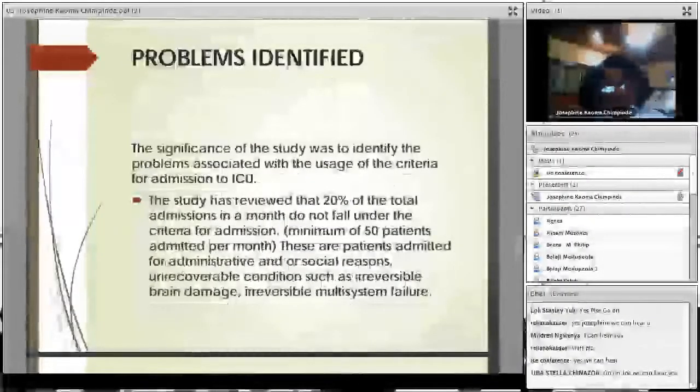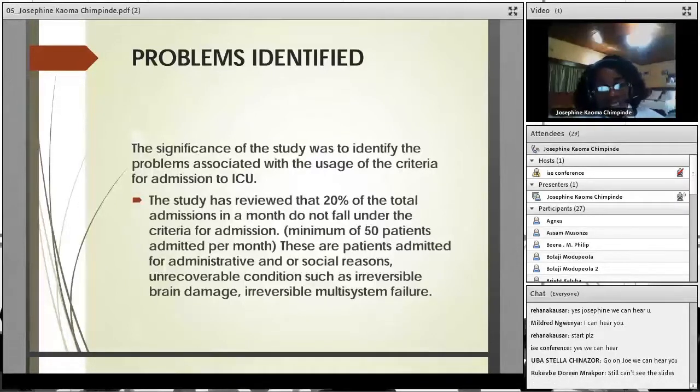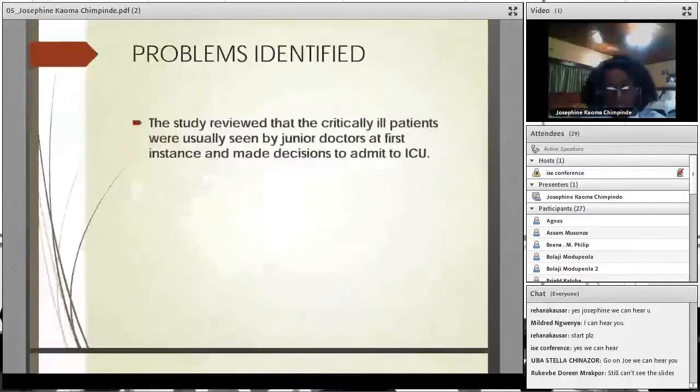Problems identified. The significance of the study was to identify problems associated with the usage of the criteria for admission to the unit. The study has revealed that 20% of the total admission in a month do not fall under the criteria for admission. These are patients admitted for administrative and/or social reasons, unrecoverable conditions such as irreversible brain damage, irreversible multi-system failure.